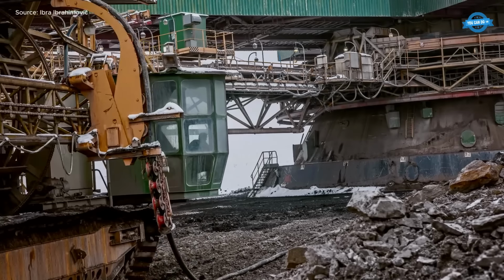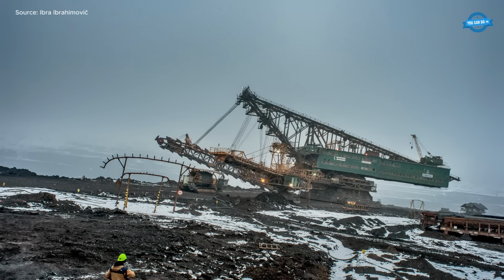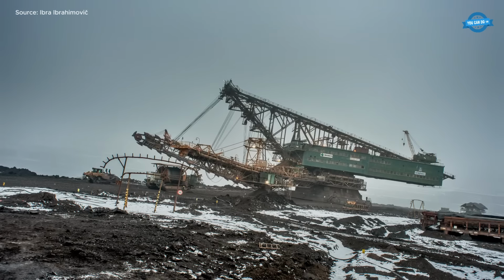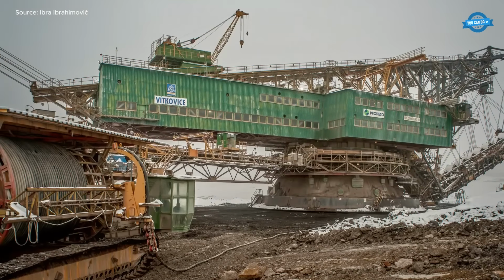The RK5000 bucket chain excavator was relocated from the CSA lignite strip mine to a designated parking site above the pit after mining ceased. The 5,600-ton machine was moved using its hydraulic crawler-mounted undercarriage, which provided stability and traction on uneven ground.